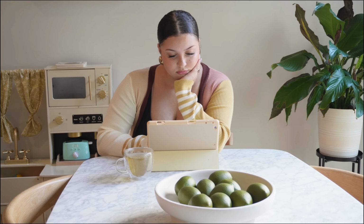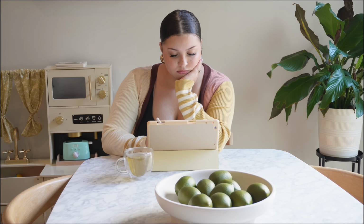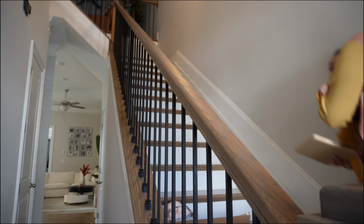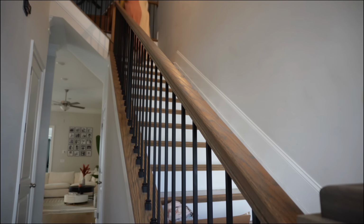Sometimes the tasks ahead of us look so daunting that we just don't do anything about it. But I stopped putting the pressure of having to do everything and just put a few things on my to-do list today. And if I get those done, then it's a win. So I headed upstairs because I had a little bit of office work to do before we head out. I had a call that I needed to hop on, and then I just wanted to go through emails.